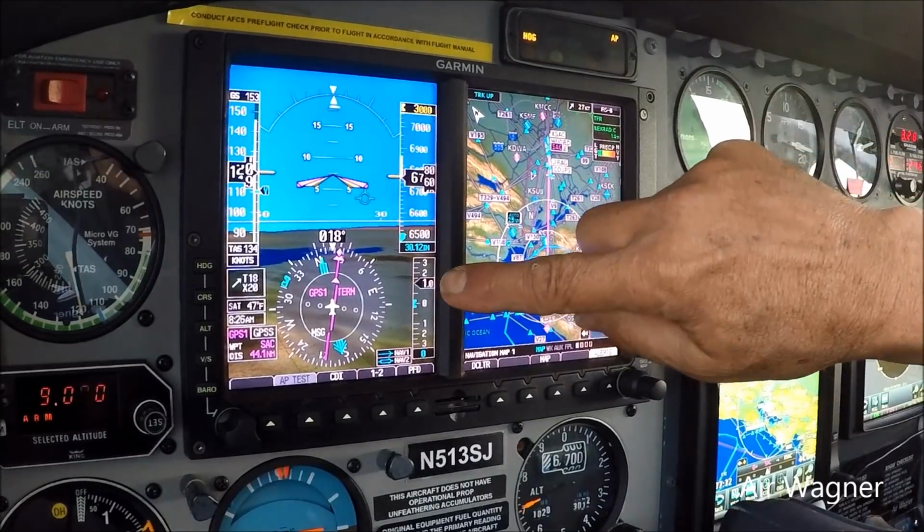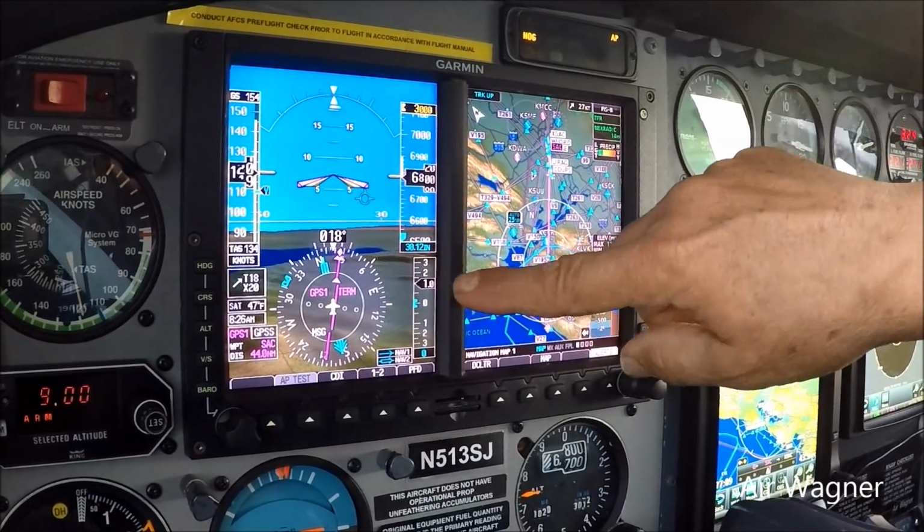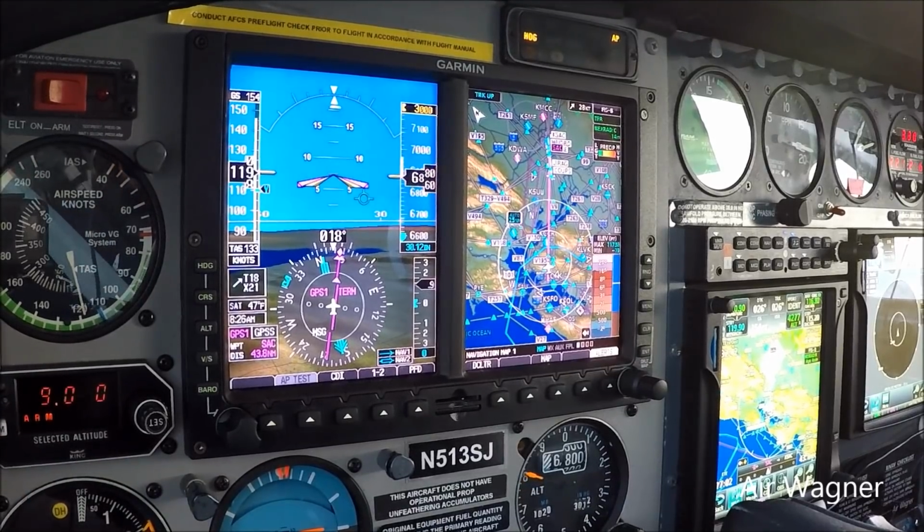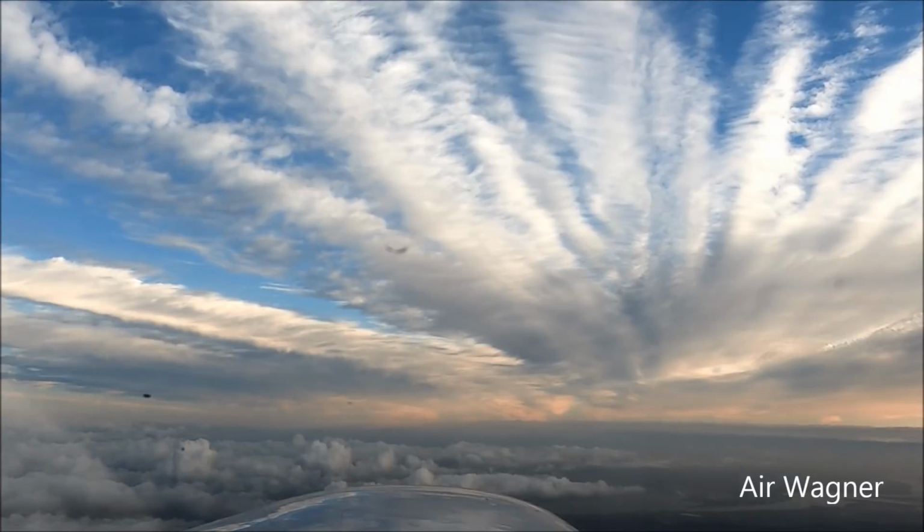So we're getting 1,000 feet a minute climb. We're at just about 7,000 and been flying for 6 minutes, 20 seconds. That's from the takeoff roll.